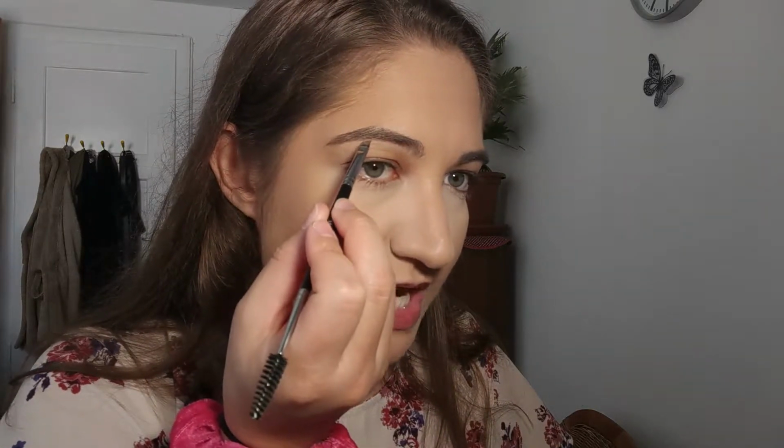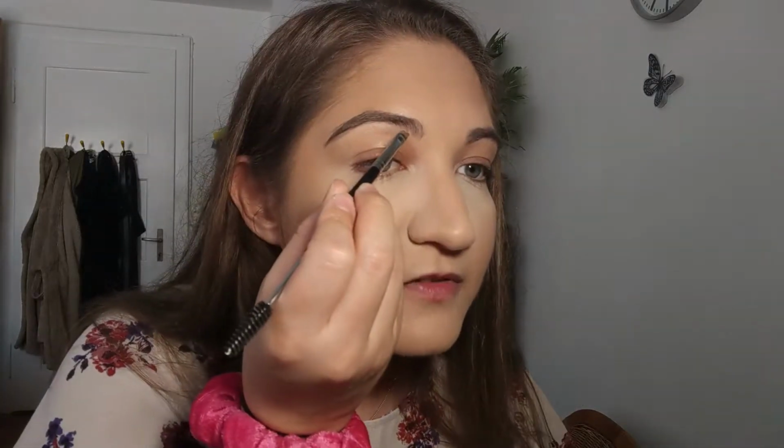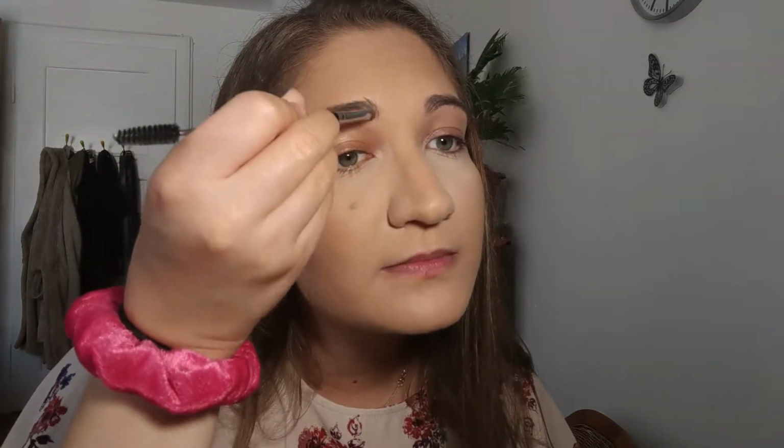Now we are going to shape the bottom. So I go from the center and I just angle it down here. We take a little bit from here and just connect it here. And then we're going to do some strokes upward. That's a pretty cute brow.